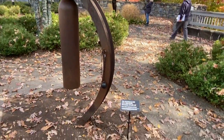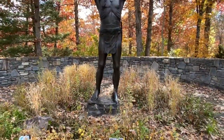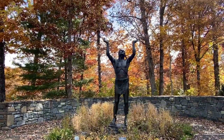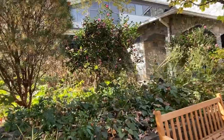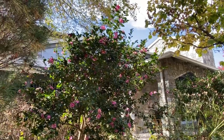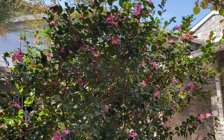It's called a remembrance spell. The title of this sculpture is called O Great Spirit. I've caught my eye on another camellia. This kind of looks like something I'm gonna plant, or I just planted in my garden, called the apple blossom camellia.